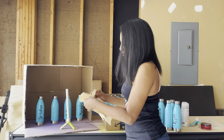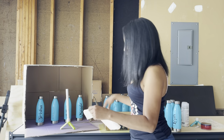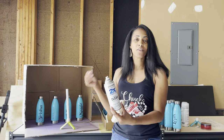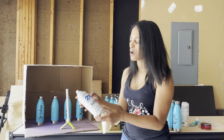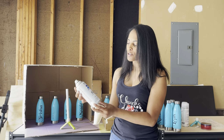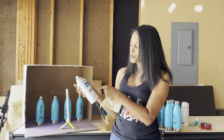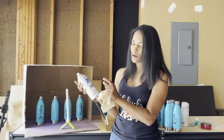Okay, I'm in my garage and I'm gonna show you how I seal the bottles. Hopefully you can hear me really well. I'm outside, my garage is open. I need some air because it's hot. But I use the Rust-Oleum 2x Ultra Color Clear Gloss.